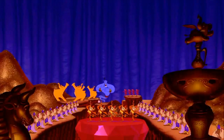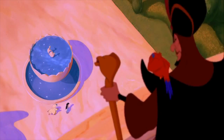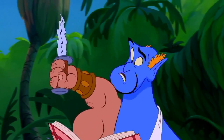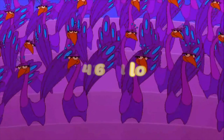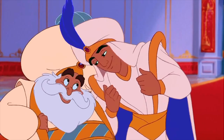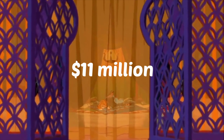Did you know that Aladdin grossed more than $504 million in theaters? All of this on a budget of just $28 million. That means that this Disney classic grossed more than $476 million during its run at the box office. Crazy. It's just too bad that the sequel to Aladdin, The Return of Jafar, only grossed $11 million.